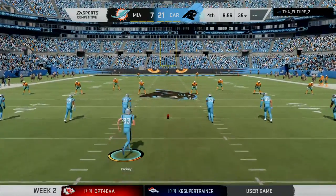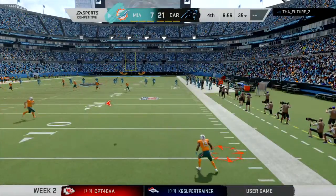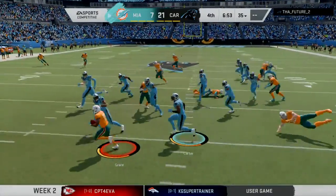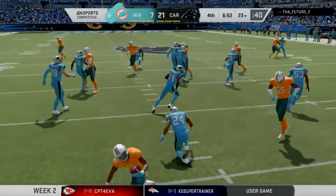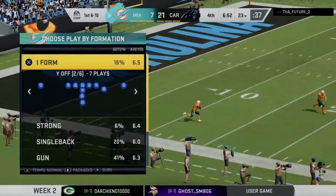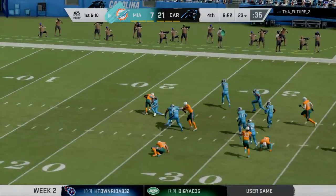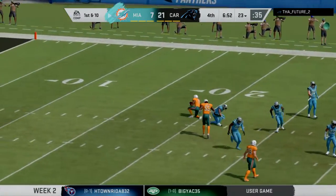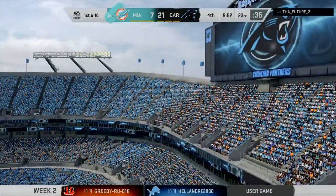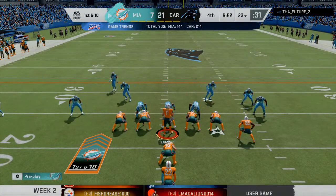Now after the score, it's Parkey on to kick it away. This one taken from the 7. And he'll bring it a few past the 20 to the 23-yard line. The Dolphins take over 1st and 10 at their own 23-yard line. The Dolphins at the line, ready for their next drive.